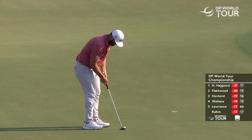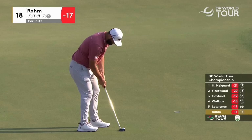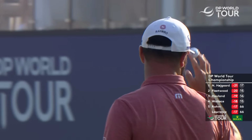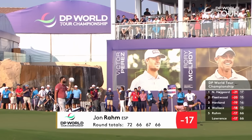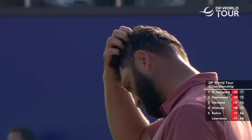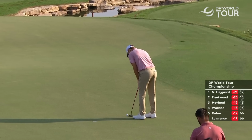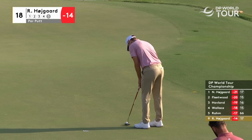Up to 18 and Rahm for the closing par. 66 for Jon Rahm on Sunday as his phenomenal record here at the DP World Tour Championship at Jumeirah Estates continues. Nearly, not quite, for Rambo. And a par putt for Rasmus Højgaard.